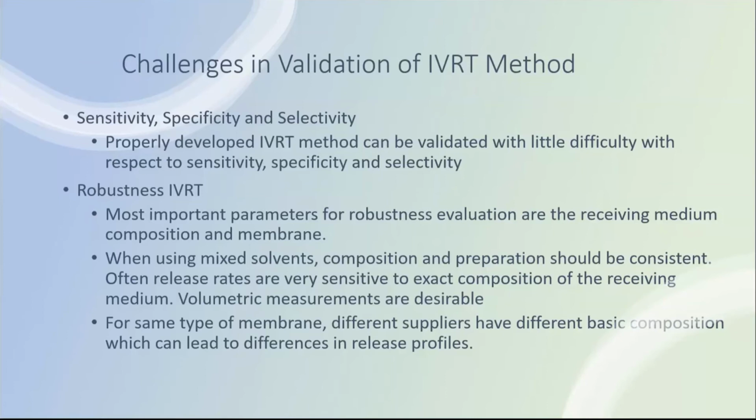In validating robustness of the IVRT method, the most important parameters are receiving medium composition and membrane. For the receiving medium, we obviously use hydroalcoholic solvents all the time. So composition and preparation have to be very consistent, and some of the APIs have a very high solubility in organic solvents, and the release rate is very sensitive to the composition, or the percentage of the organic component, of the receiving medium. So it is important to make these receiving media accurately and consistently, and volumetric measurements are desirable.